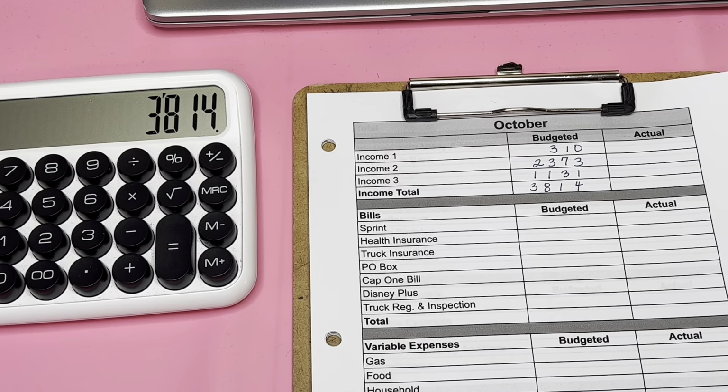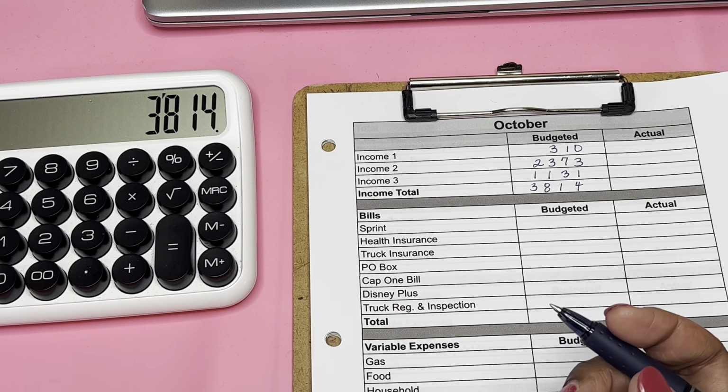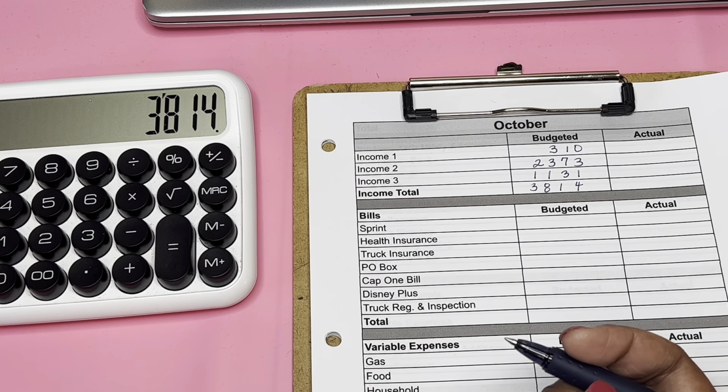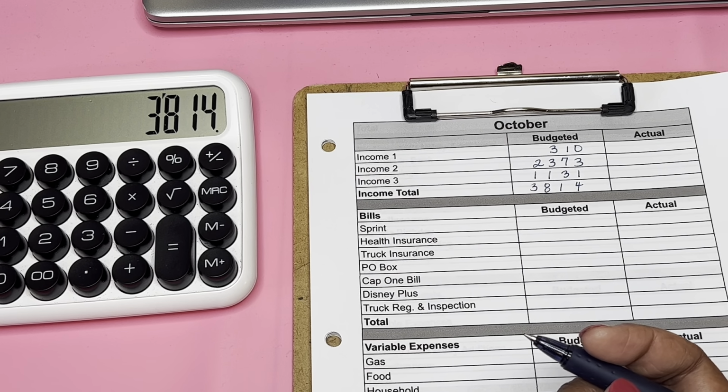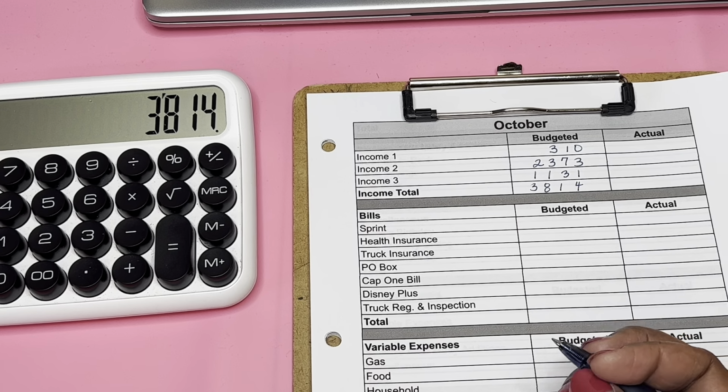Pretty much I know the amounts for my bills. Most of my bills don't change. Although I will say I got to notice that Disney Plus, I don't know if you guys pay monthly or annually. I'm going to try maybe in the month of 2024 next year to start saving up for an annual payment for Disney Plus. They've gone up, not by much for me.